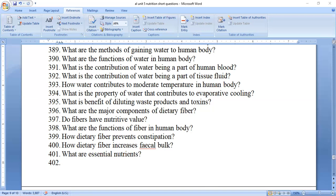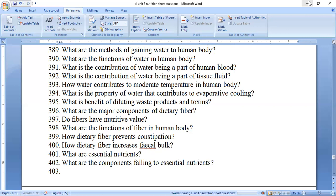Right. So, according to the second line, what are the components falling to essential nutrients? Essential amino acids, essential fatty acids, vitamins and minerals. Vitamins and minerals. Okay?